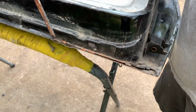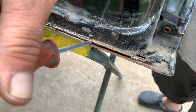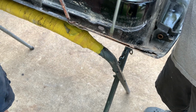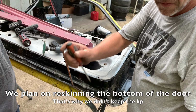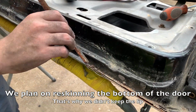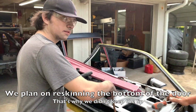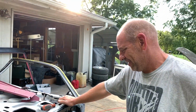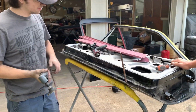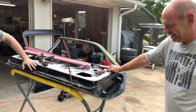Oh, look at that. Even the rust is kind of flaking off there. And then you're left with the outer skin and the shell. Wow, that's cool. I'm kind of getting excited about this now. It's almost like we know what we're doing. Well, he does. You'll know what you're doing by the time it's done. Well, that's the hope anyway. I've never done this before.